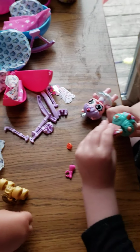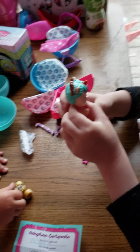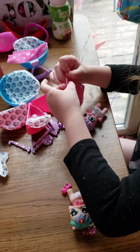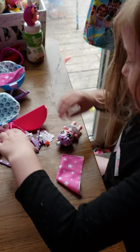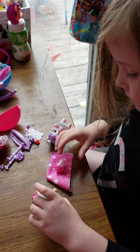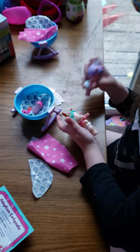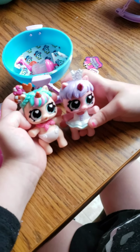Okay, there's one more compartment, I think. Wait, that's not a snack. Oh, it's a headband, headpiece. It's a headband, not a snack for her. Okay, one more door open. There's a blanket. Wait, it looks like the same as mine. It matches the sheets. There's my bottle. Oh, adorable. And here's Alice ball. Candy and Melody. And our two little stinking cuties.